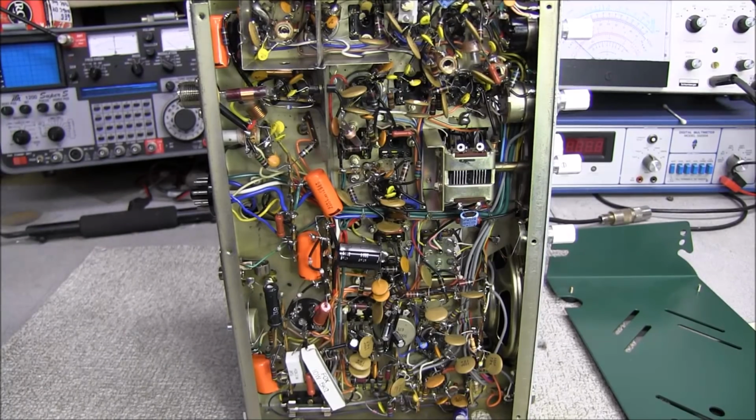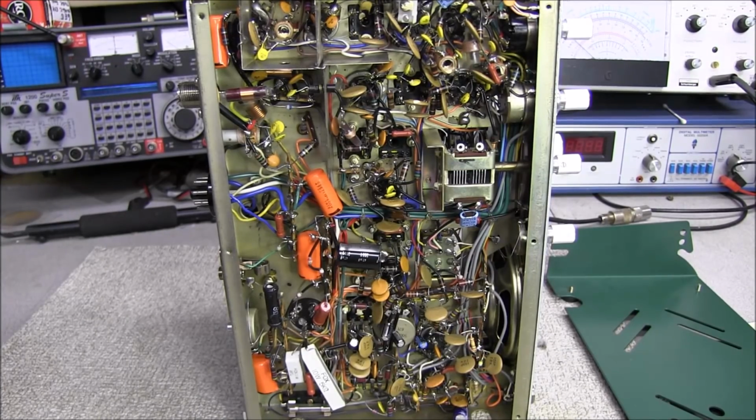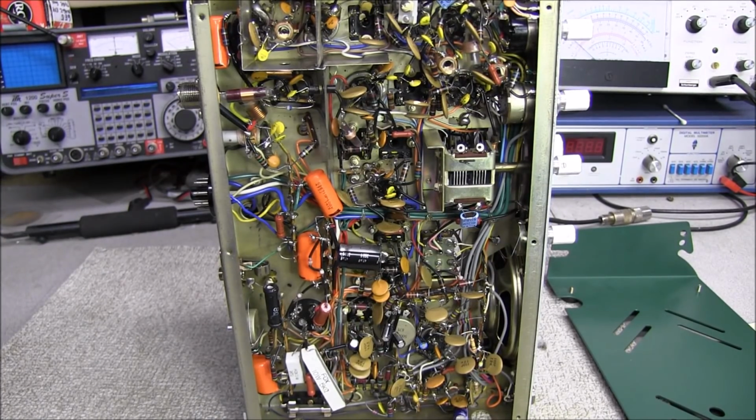Talking with Mike over at Mike's Radio Repair about this radio, and he reminded me, before I even plug it in, to change a specific cap that's back here in the back. And they used oil-filled caps back then in these radios, and those things were notorious, after sitting up for a while and you plug it in, for literally exploding.